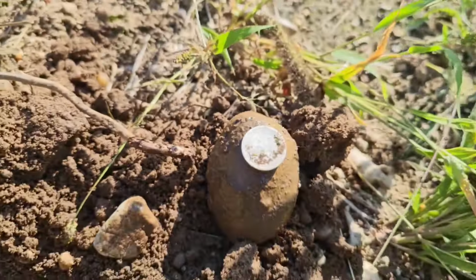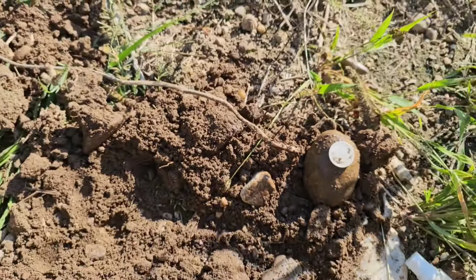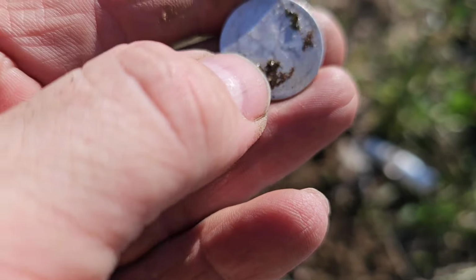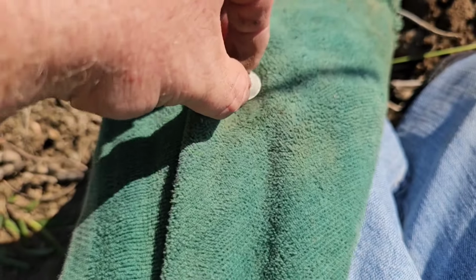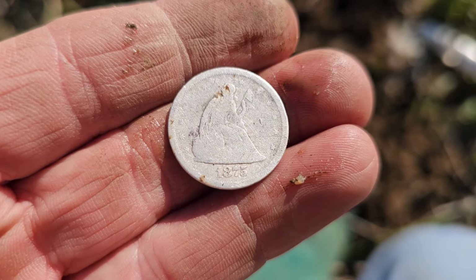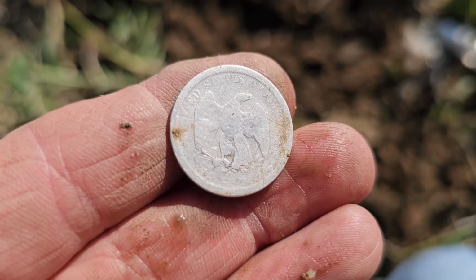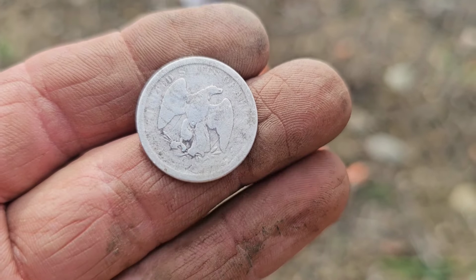Wow, she's pretty wore. I'll stop right there. She's pretty wore. I'll be darned. I'll wipe it on the rag gently. $18.75. Wonder how long they made seated quarters for. I've got a couple in the 50s, 54, 55. That's awesome. Cool beans. To break in. This is not a seated quarter.